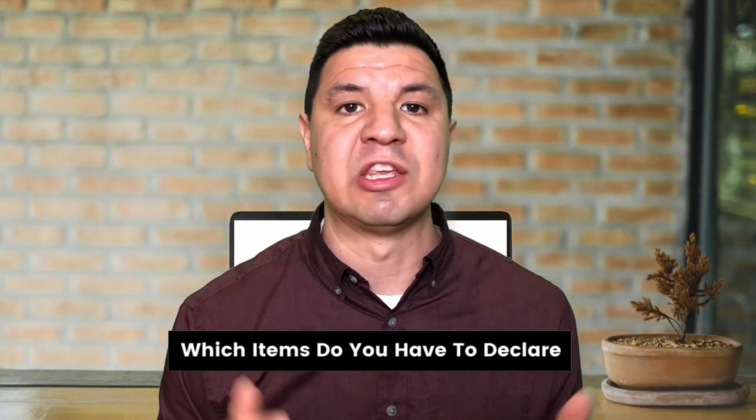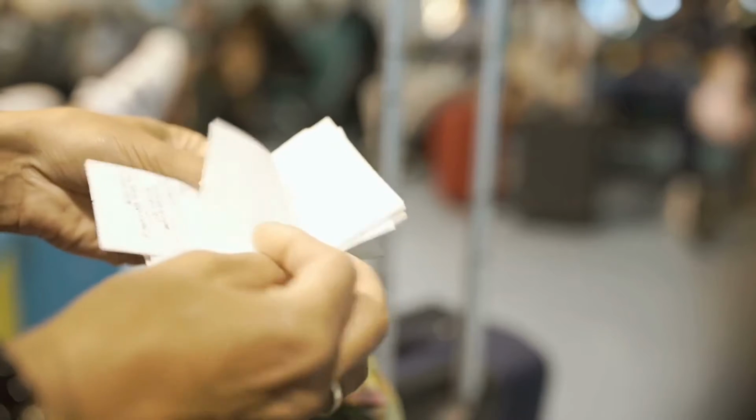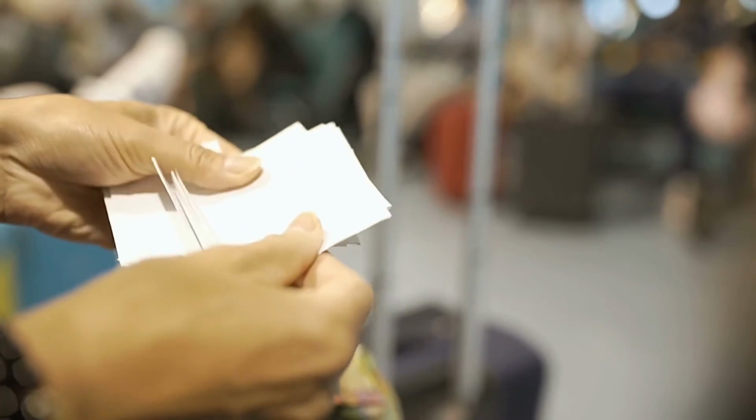So let's start with the first question. Which items do you have to declare on the U.S. Customs Declaration form? The answer is every item you didn't have with you when you left the United States for your trip. With that being said, you want to make sure you have all your receipts. You'll be asked how much you paid for each item, including all the taxes. This includes duty-free items and gifts you either bought for other people or for yourself, as well as any merchandise you intend to sell or use in your business.